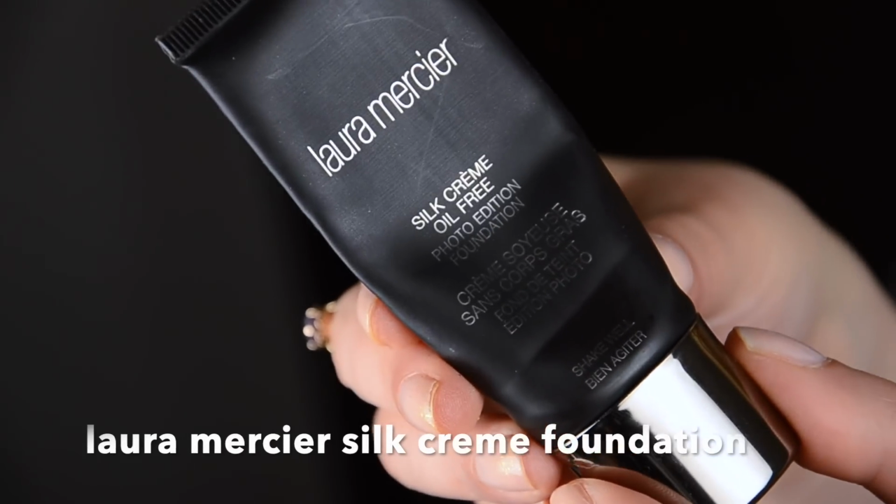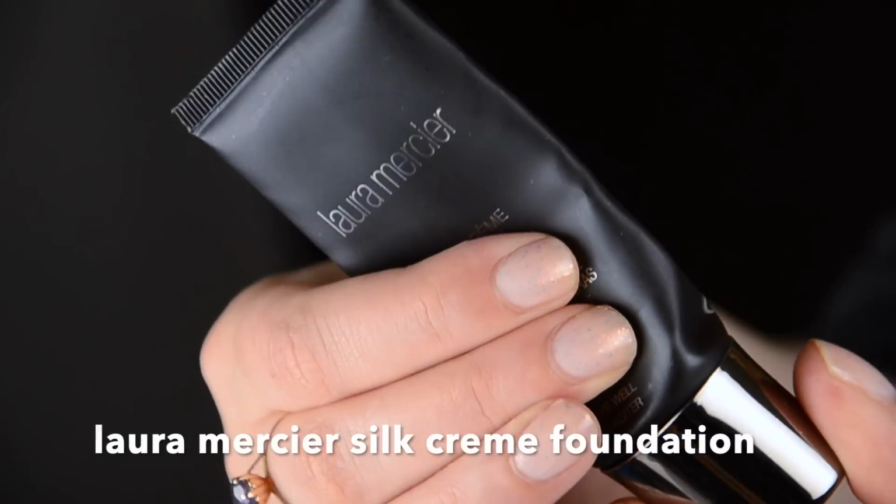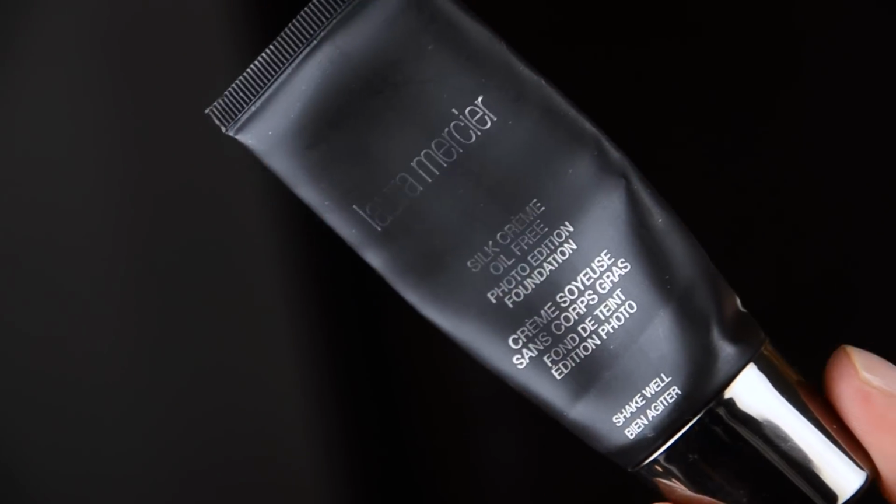So the liquid foundation was Laura Mercier Silk Cream Oil Free Photo Edition Foundation. I enjoyed it. This is a lovely texture, medium to full coverage. You can layer it, set it or not. It's wonderful. A good wear time. Can't not recommend it. I think this is a great formula.